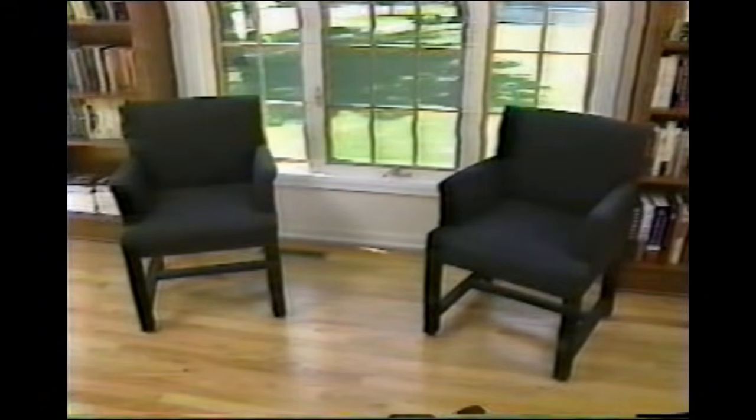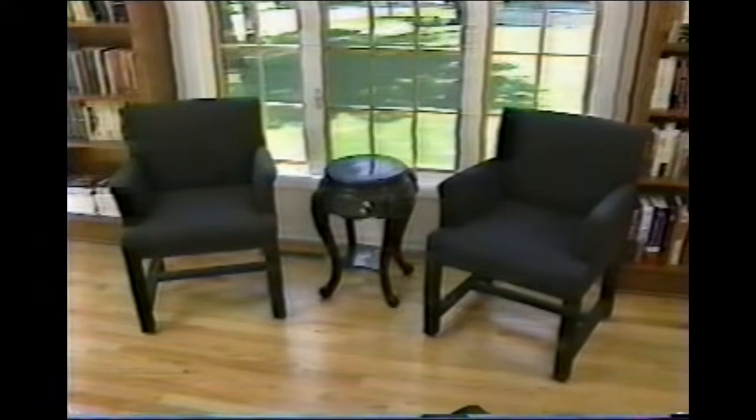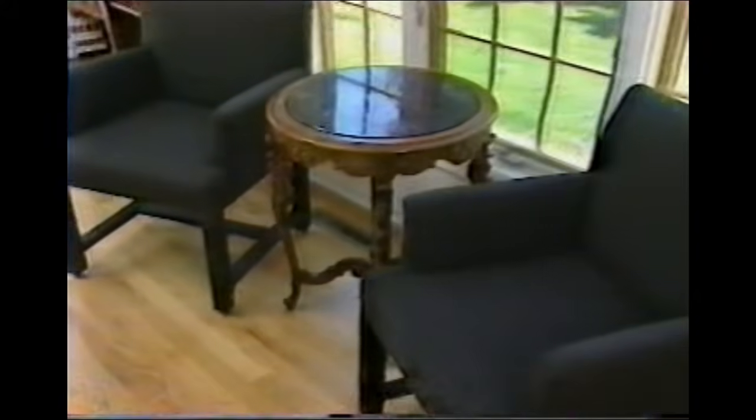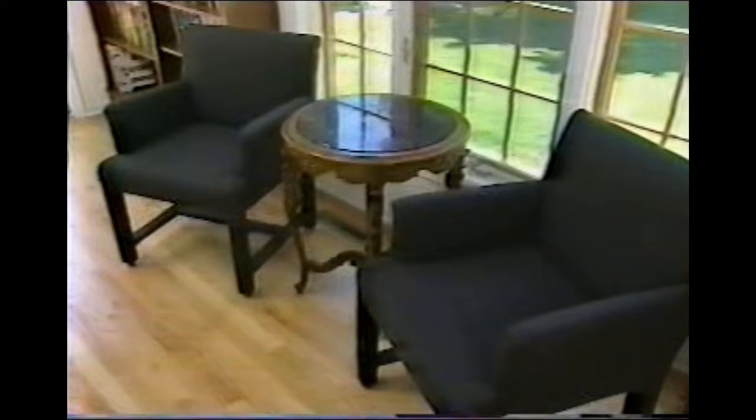Now here's an interesting question. Which end table would you use? Connie chose to use the largest table. This is because the black chairs are very weighted in size and color, so the smaller tables were lost. The taller one will help balance the weight of the chairs.